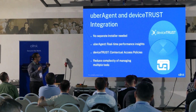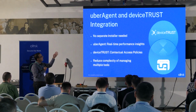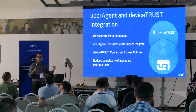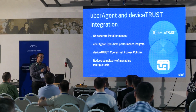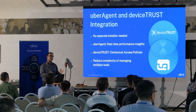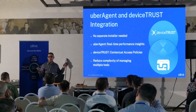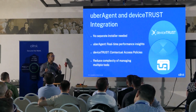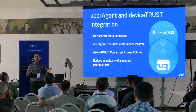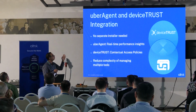But what does this UHMC bring? It brings two things, Uber agent and device trust integration. They are installed as you install the VDA agent. They are already there, just waiting for you. For example, for Uber agent, it will be simply to have a Splunk. Let's say if you have a Cisco Splunk, Grafana, Azure Log Analytics, whatever you have. With Splunk, Cisco Splunk, we provide 70 and more dashboards ready for your solution. And I will explain what we mean by Uber agent.